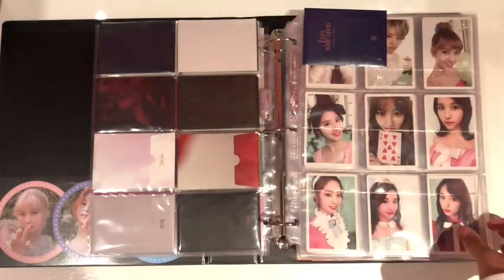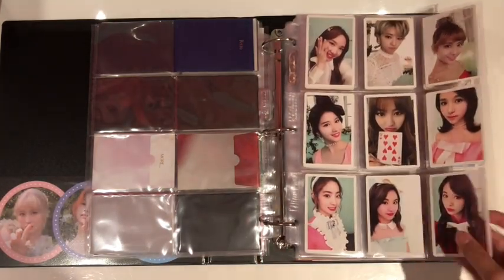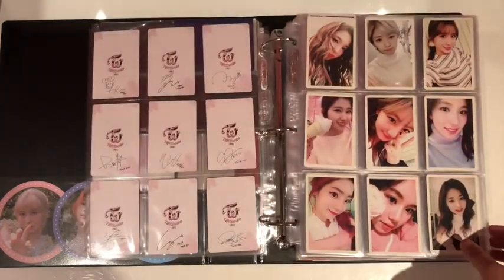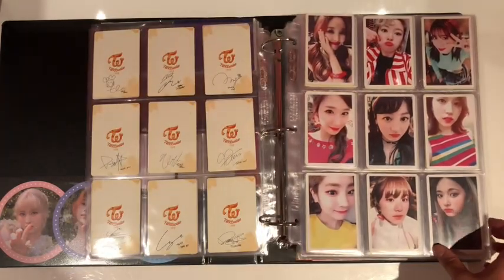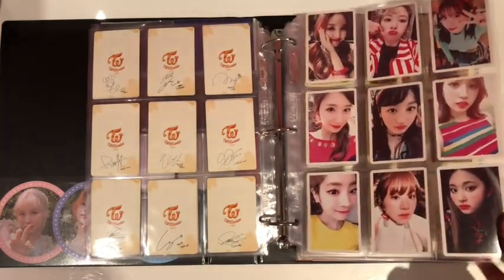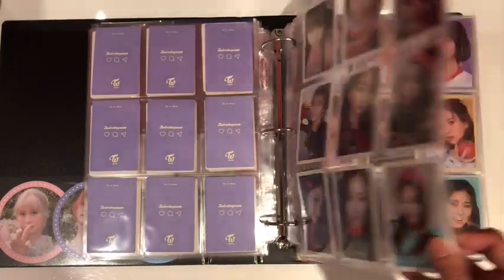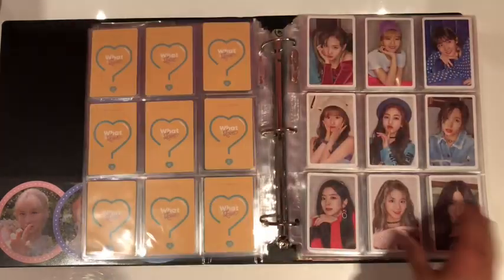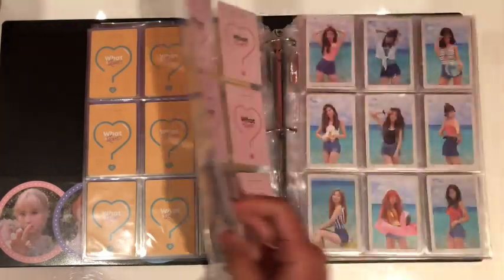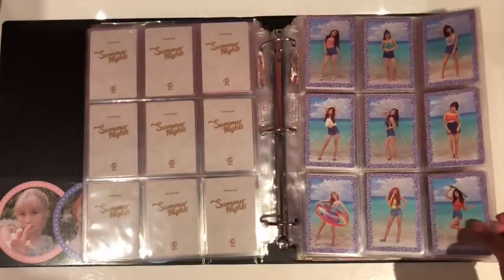So basically when I first started collecting Twice, they were the first girl group that I ever collected. And I didn't have that much money to collect Twice. So what I did was I didn't buy any albums, I didn't buy any photo cards. The only thing that I collected when I started to collect Twice was the pre-order photo card sets. In hindsight, it was a pretty good idea, and one of my closest friends who also collects Twice also started by collecting the pre-order sets, and then she moved on to select OT9 sets, which is the same thing that I did.